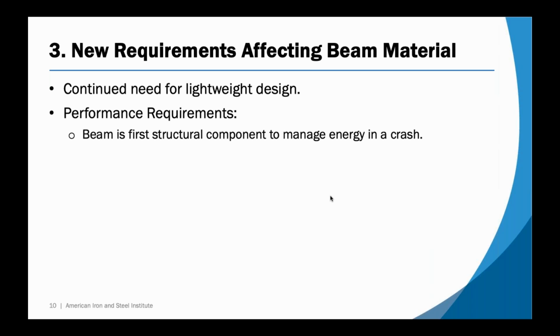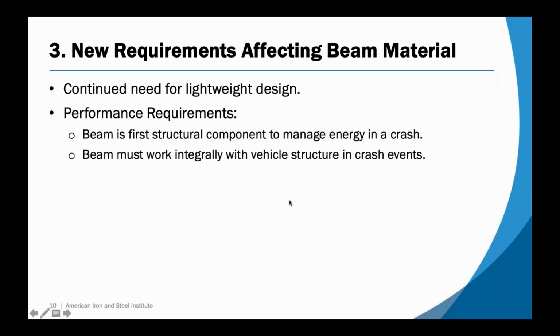I mean, the beam is the first structural component to manage energy in a crash. And the beam walks a narrow window here, because the beam's got to be strong enough to actually deliver forces down through the longitudinal rails of the vehicle, which are the main crash components to absorb energy in the vehicle. But it can't be too strong, because it can't just be an infinitely strong beam, because it also has to absorb energy while it's doing that. So the beam is a balance component as the first component that touches, to make sure that the energy is put into the areas that absorb most energy for the crash event.